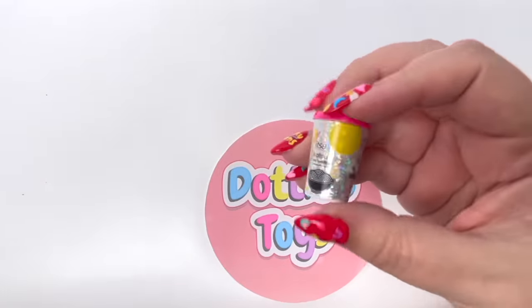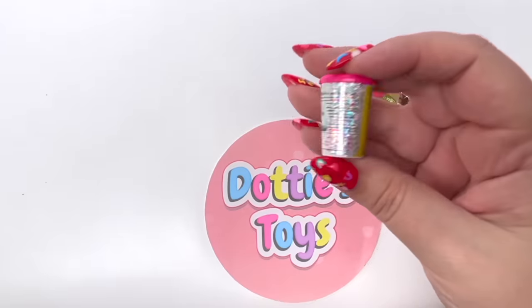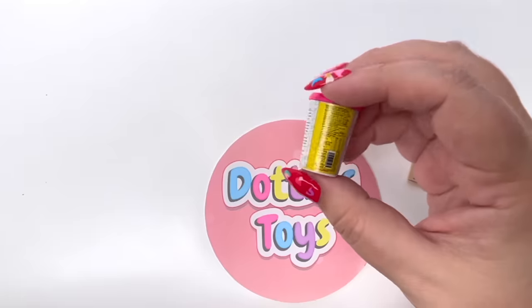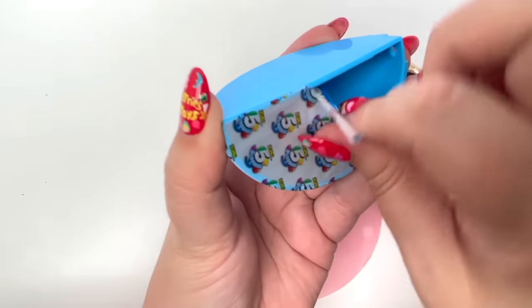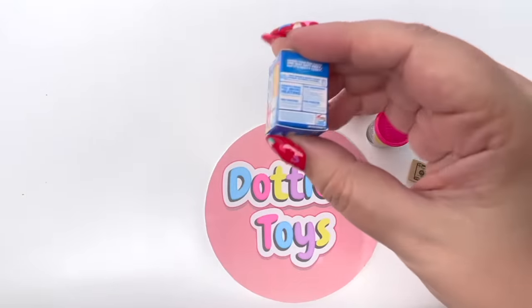Oh my goodness, you guys. So we found the metallic Itsu. Now I already have the metallic Itsu in my collection, but it's always so exciting to see a metallic piece. That is so awesome. Right here is our very last one. Ooh, what is it? We have the cookies and cream Pop-Tart.